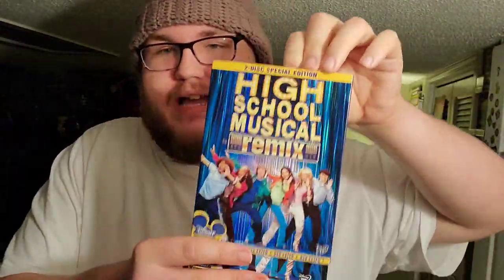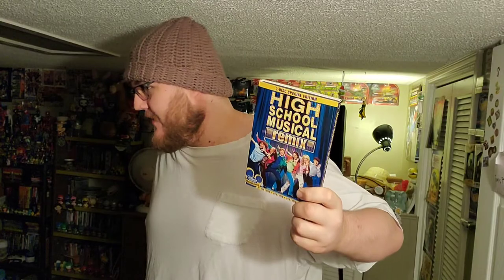But not only is this complete, in good condition, it also comes with a slipcover, High School Musical Remix. So this is brilliant. I love owning different Disney titles, like different cover variants, different editions of it. So even though I already own High School Musical, what, three times, the first one? Now I own it this time too.